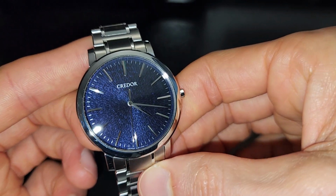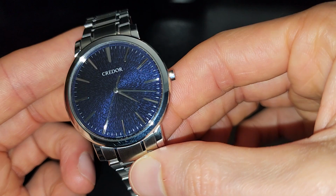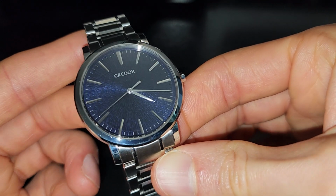So, as far as complication goes, just a simple three-hander, nothing fancy here, but I love the way that the hands are crafted on the Credor pieces. They just have a really nice point to them.